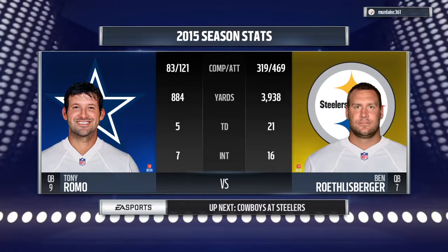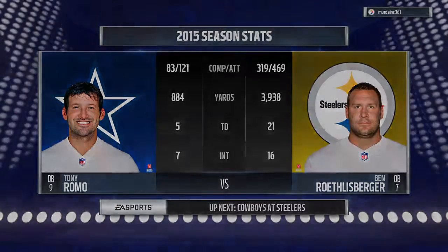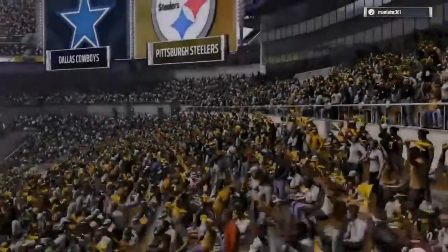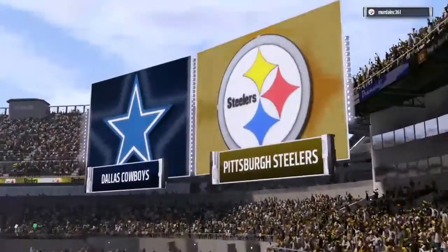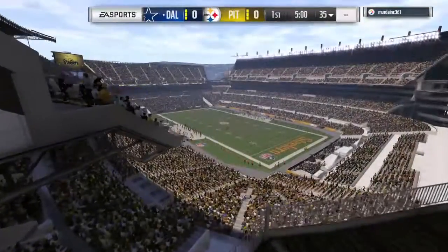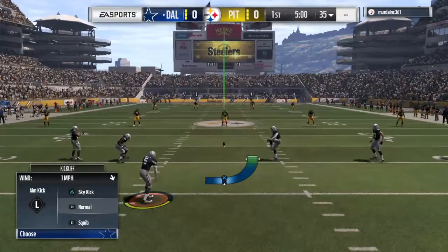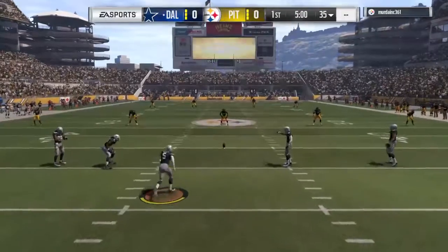Hello, everybody. I'm Larry Ridley. You're tuned in to the NFL on EA Sports. Tonight's matchup features two quarterbacks who will be trying to lead their team to victory. It's Romo's Cowboys going up against Roethlisberger's Steelers. So with that, let's get up to Heinz Field in Pittsburgh. On the call, here are Brandon Godden and Charles Davis.